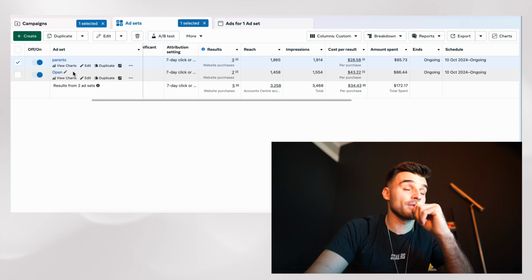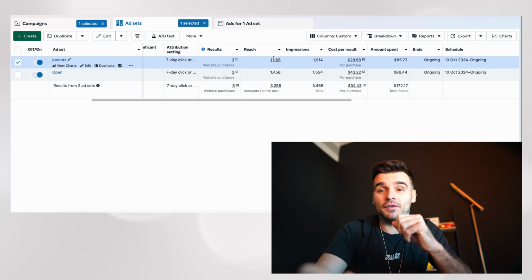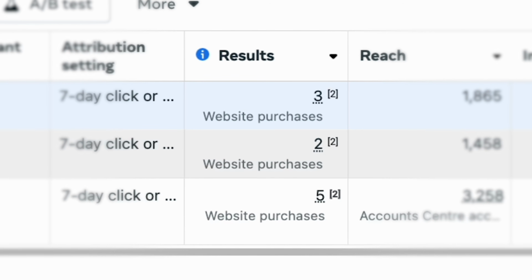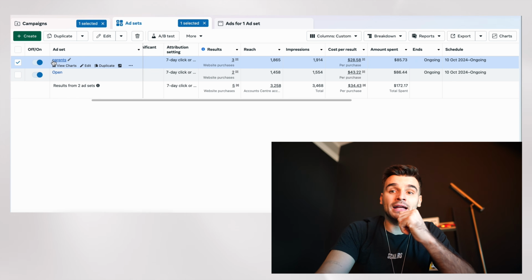All right, so let's see what happened. On the ad set level, parents kept converting. Actually, both ad sets converted. Parents did 3 sales while the open ad set did 2 sales. And let's go check which ad converted.